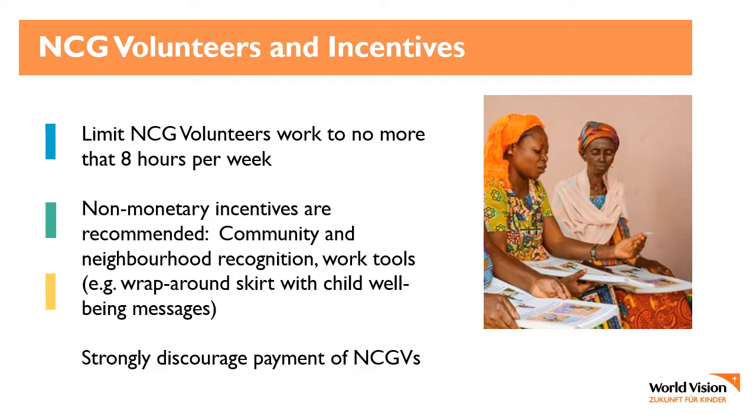NCGVs should never be paid like staff. Paying them can create jealousy among neighbors and crowd out other intrinsic motivations. The few projects that have tried to pay care group volunteers had to close down the program due to these problems. However, we continue to advocate for governments to pay all workers who work longer hours. For example, community health worker volunteers who work 20 to 40 hours a week, they need to be paid.